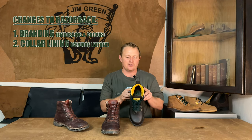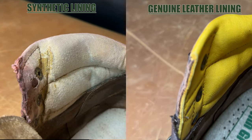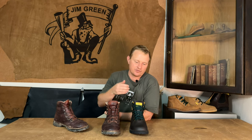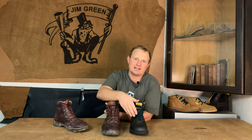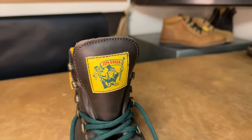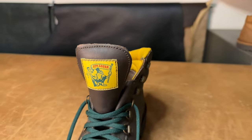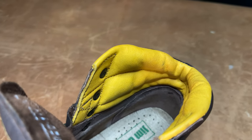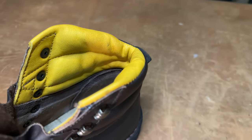So let's move on to the Razorback of today. And here you can see we have gone for a genuine calfskin lining while sticking with our traditional gym green yellow. Now, most companies, when the boot becomes very popular, they start to take shortcuts to save on costs. And one of those shortcuts that can be taken is to reduce the amount of leather lining in the boot.